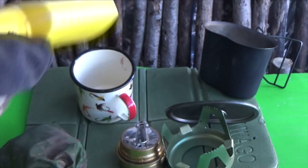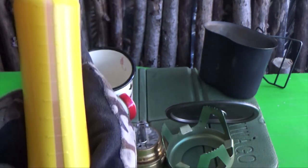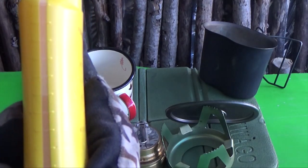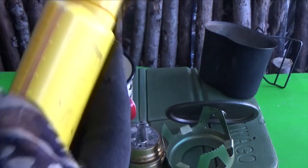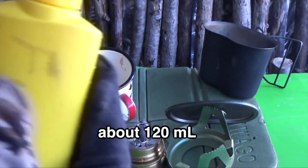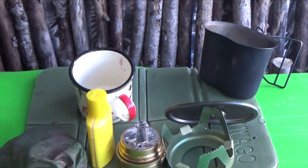But anyway, I can see how much fuel I have here. I don't know if you can see that on the camera or not. But there's a gauge there that shows you how much fuel you have left, so that's like half full. This is a 4-ounce container. I don't know what that is in metric. Okay, let's get started.